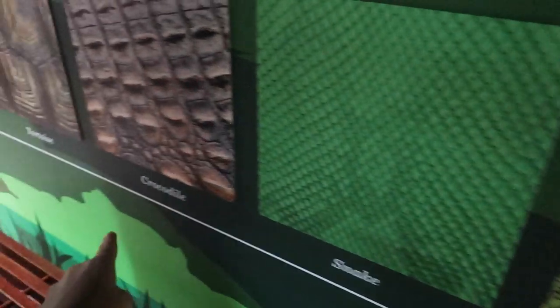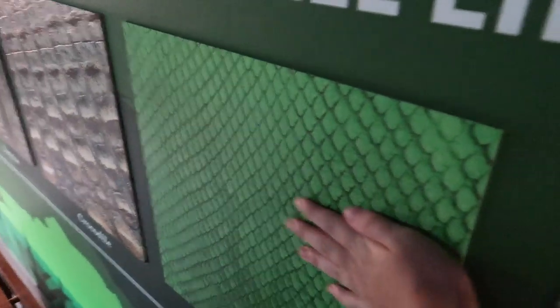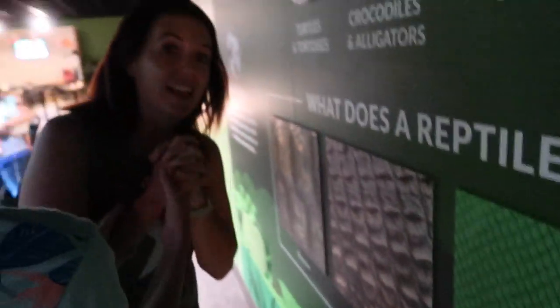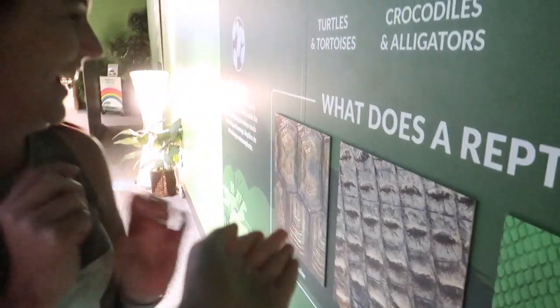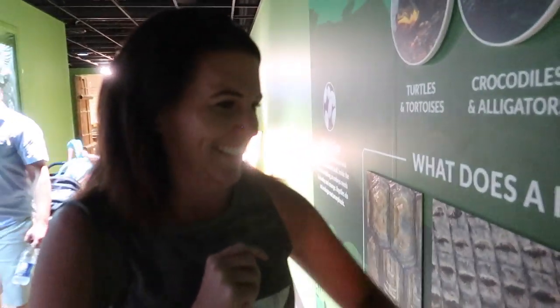Lizard, snake, crocodile, tortoise, what they're supposed to feel like. And Molly hates snakes, as you might know. Mostly because when she sees them, she gets all grossed out and freaked out. I've never touched a snake. Never ever. She's not even touched Shelly. She's scared of Shelly. Like, I'm like, why don't you just touch this? She doesn't like the scales.